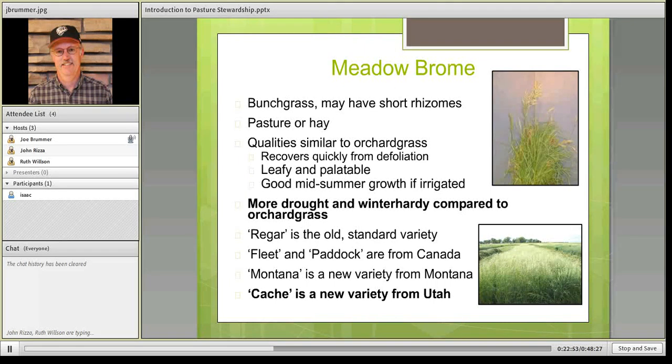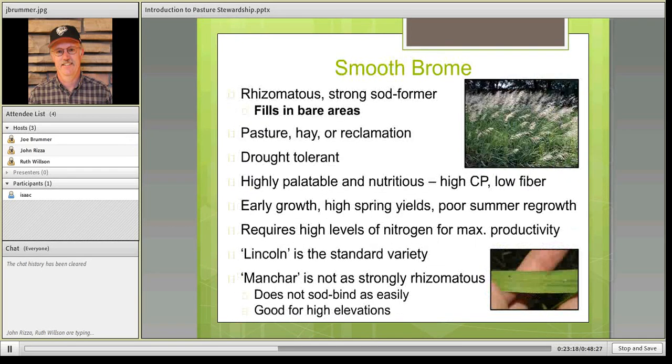But the one I really like, and that's the picture here in the lower right of the slide, is Cash Meadow Brome. It's a new variety out of Utah, and it just has very strong seedling vigor. It's very productive. I mean, barely skipped a beat in each drill row. Every seed pretty much came up. So if you can find that variety, that's the one I would recommend planting as a meadow brome variety.